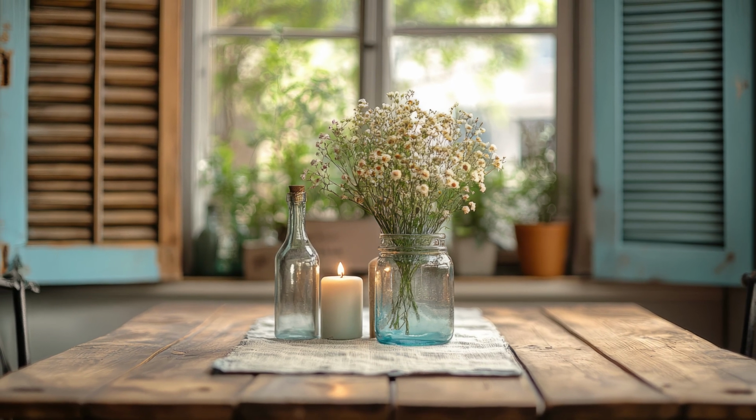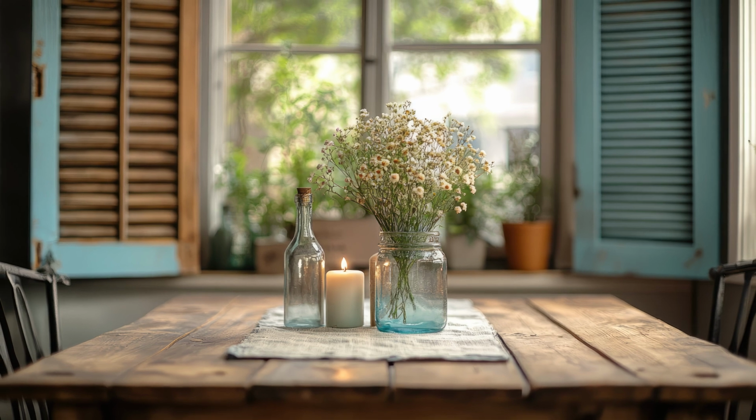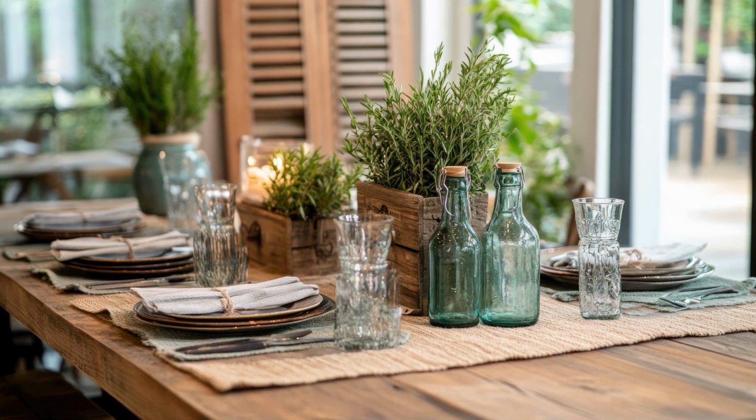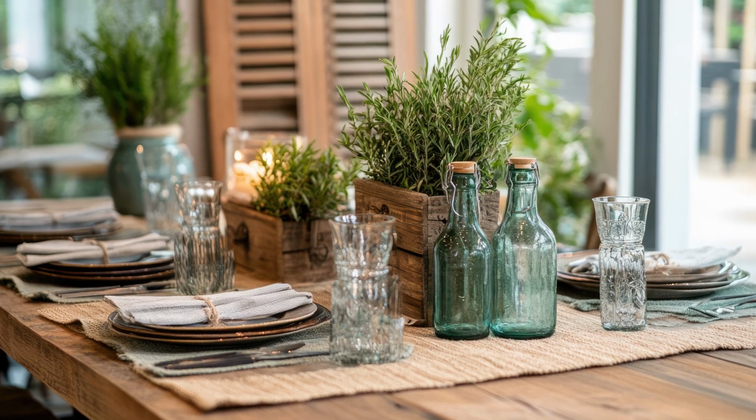candle holders for a dreamy, candlelit atmosphere. A repurposed wooden shutter, mounted as a menu board or used to hang dried herbs, completes the look, making even the tiniest dining nook feel like a charming countryside cafe.